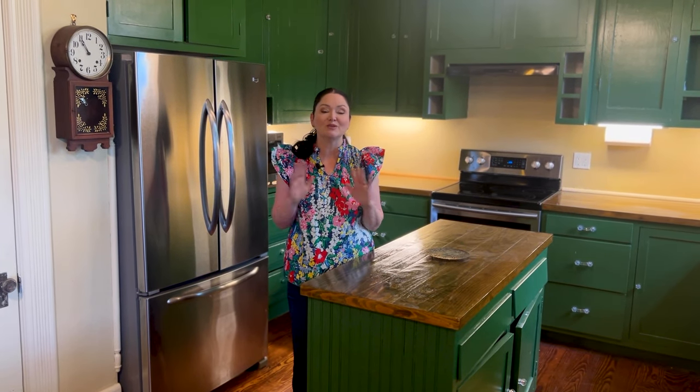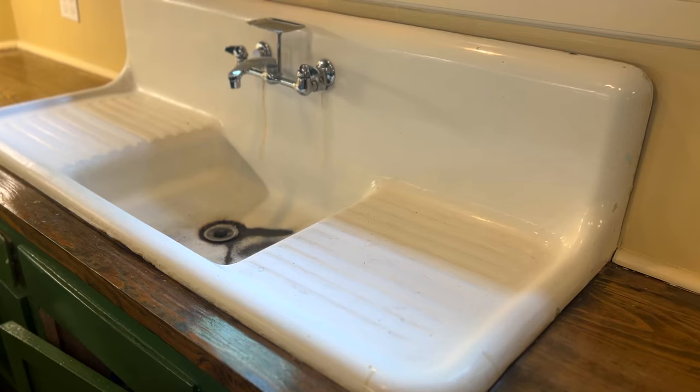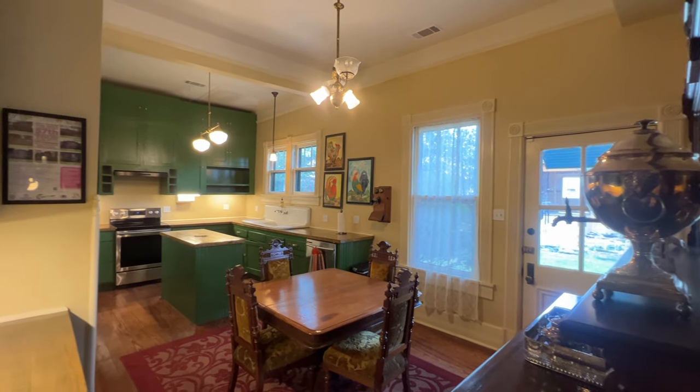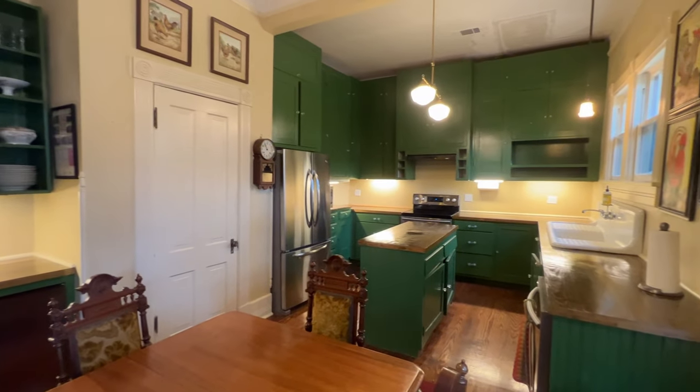Here we are in the beautiful kitchen. I love this color. I love it. We walked in and I told Jim this color is spectacular. Of course, we have the beautiful double drain board basin sink with the high rise back. This is the kind of kitchen you should have in a historic house. It is not over the top fancy. It is utilitarian. It looks like it should have looked 100 years ago.